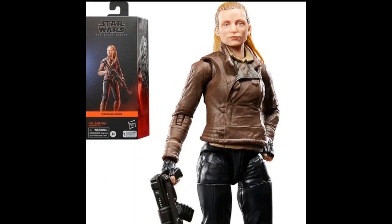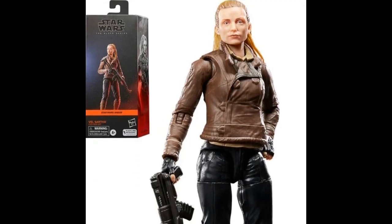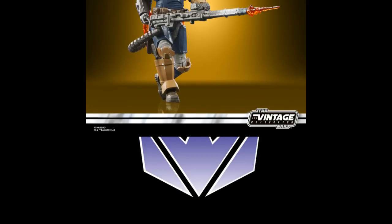Trying to read this. Vil Sartha, is that her name? I have no idea who she is. Is she an Andor character? I just don't know. And of course, she's not gonna be on my Christmas list, but she looks like a lady with a jacket. I guess she is from Andor, I'm guessing, but she looks okay. She looks pretty good. I remember a character from Andor that I think it is, like the captain of the squad, and that's what she looks like to me. But I don't want to be wrong on it, so I'm just saying I don't know.